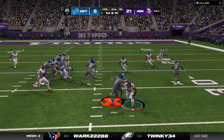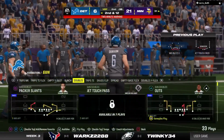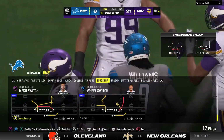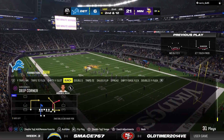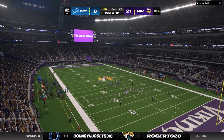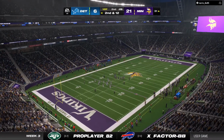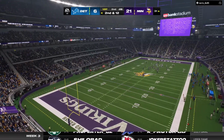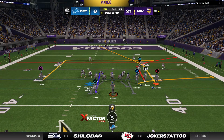Now here's a little touch pass as they tap it quickly to their receiver. Oh, that is well read defensively. A great job of setting the edge, and that little touch pass is going to turn into a loss. So the first down run lost a couple. Now they come up 2nd and 12.